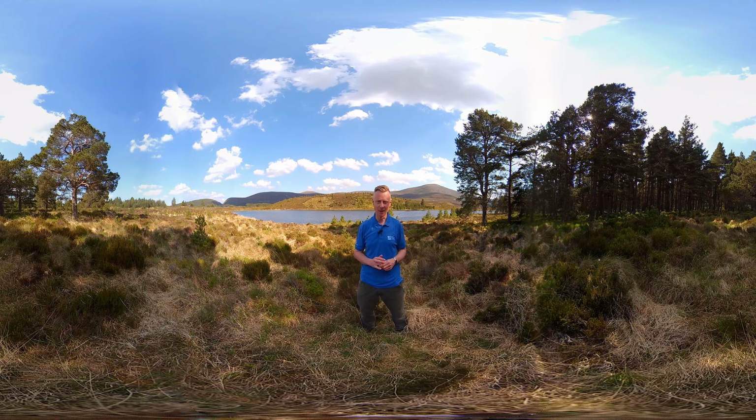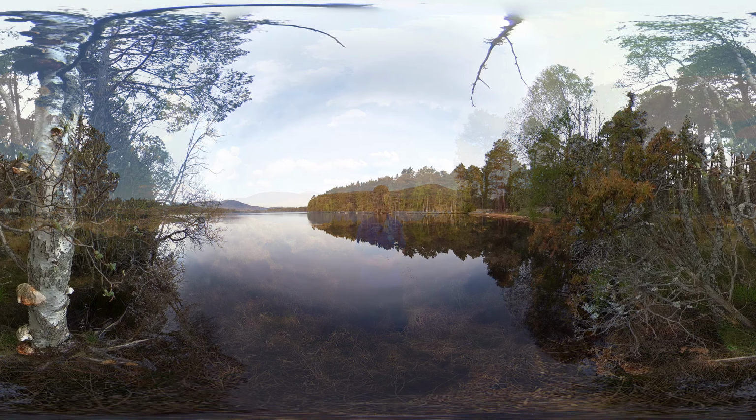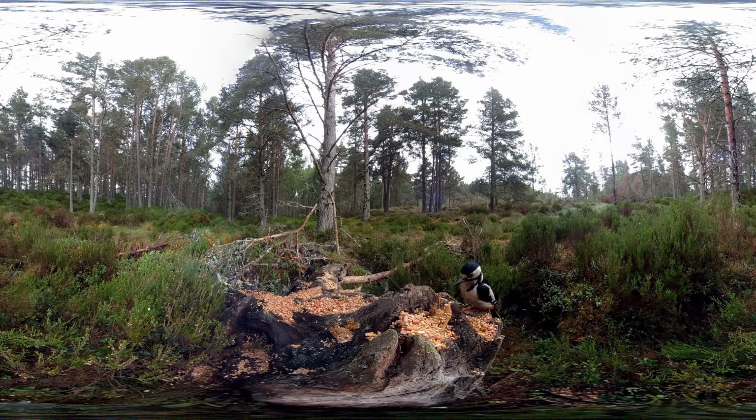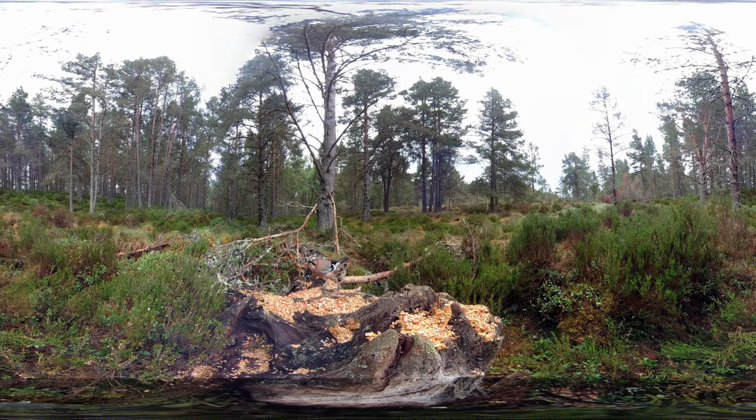My name's Ian Perks and I'm the Conservation Manager here at the RSPB's second largest reserve. So Abernethy is home to a huge variety of species, nearly 5,000 recorded species on the reserve. And it's big, like I said, it's the second largest reserve. It's 53 square miles, that's 13,700 hectares.